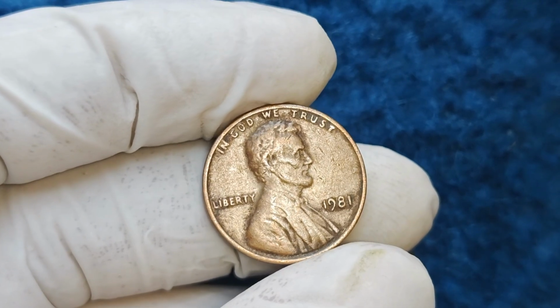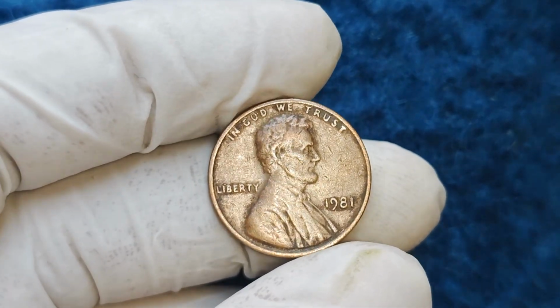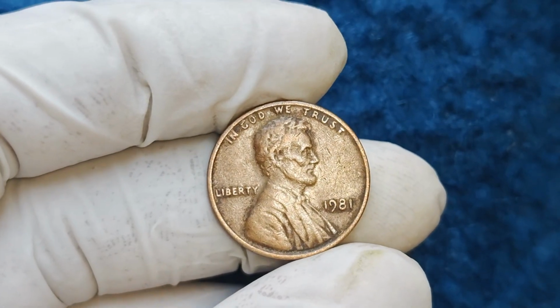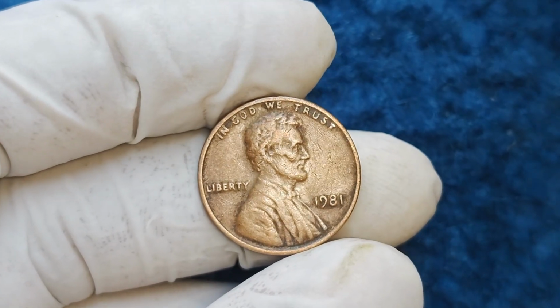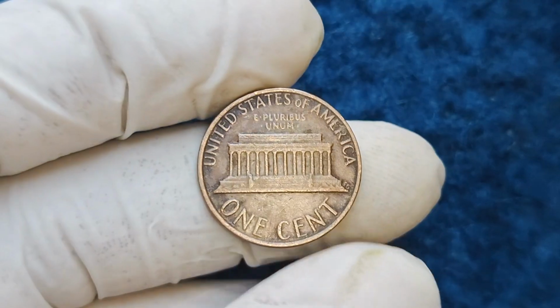Alright, folks, have you ever had a penny in your pocket that you almost tossed in a tip jar or dropped between the couch cushions? What if I told you that little coin could be worth $1.4 million? Yep, you heard me right, $1.4 million for a 1981 no mint mark Lincoln penny.